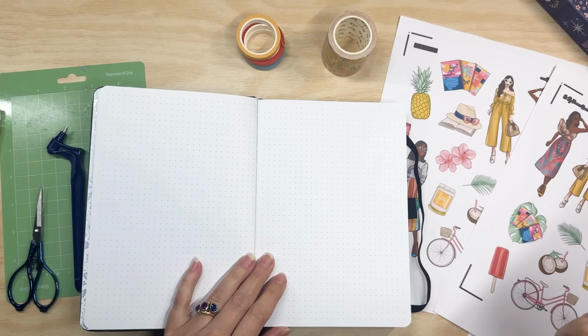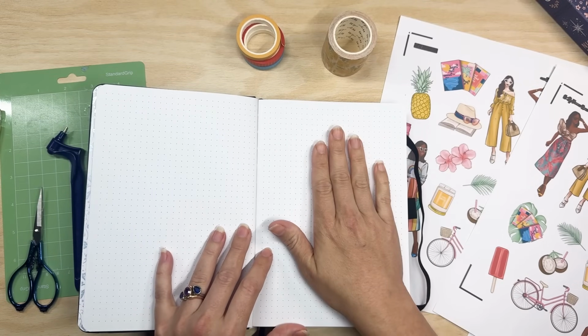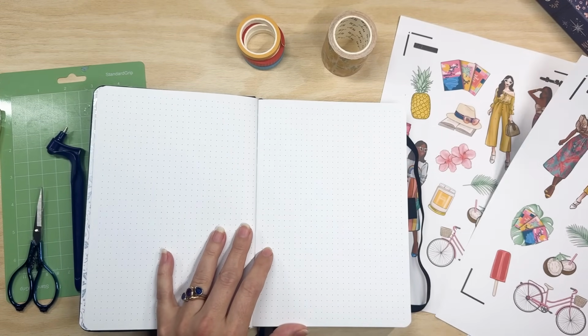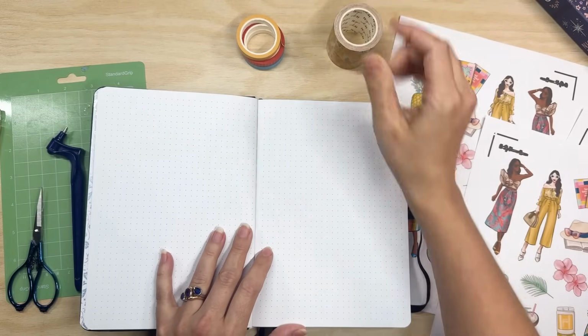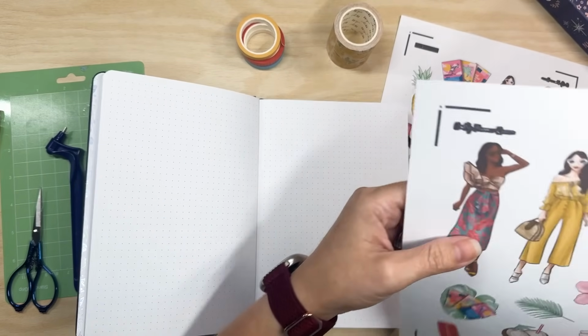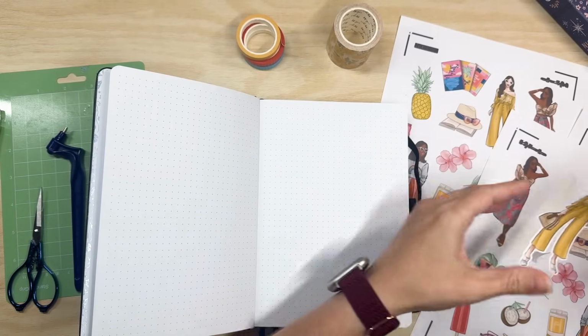So I thought that would be pretty cool. We'll see how it goes. We'll start with this first one though, just to go with that. And because this yellow is going to be on the very back page, let's start with the girl in yellow on this page. I think that makes the most sense.